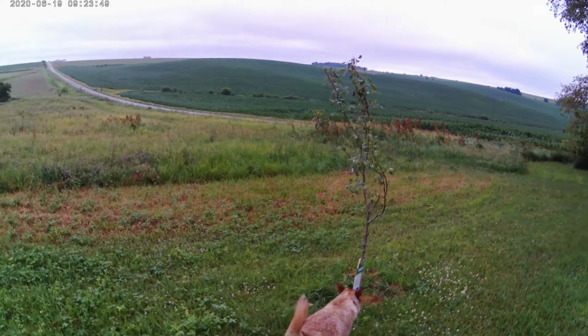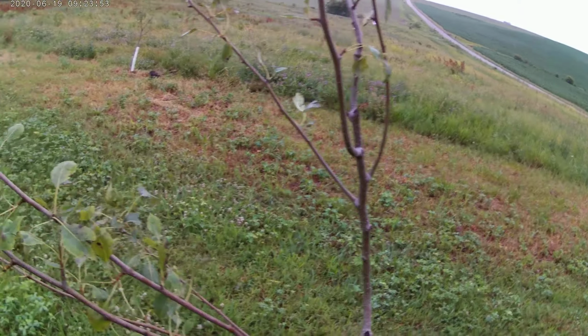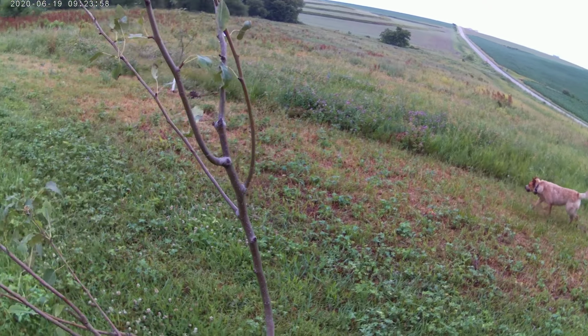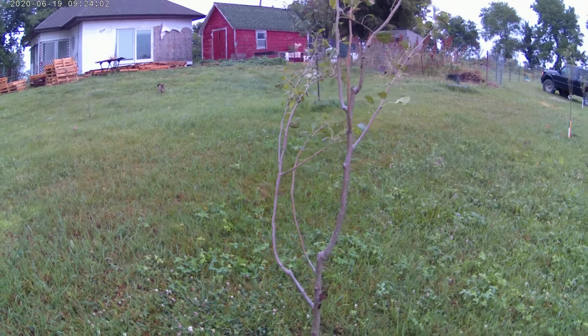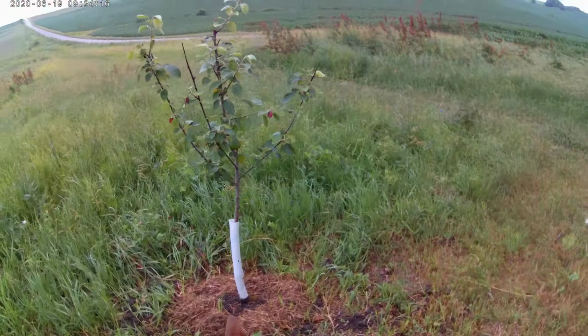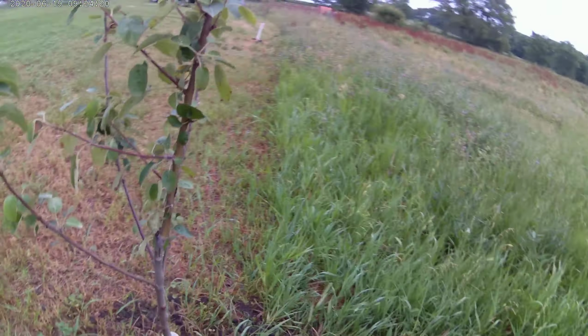All the rest of the trees are looking pretty good. Nothing overly concerning on any of them. This guy looks like he's a little off kilter. I don't want to have to stake it, but I might have to. Another apple tree that I picked up on clearance.